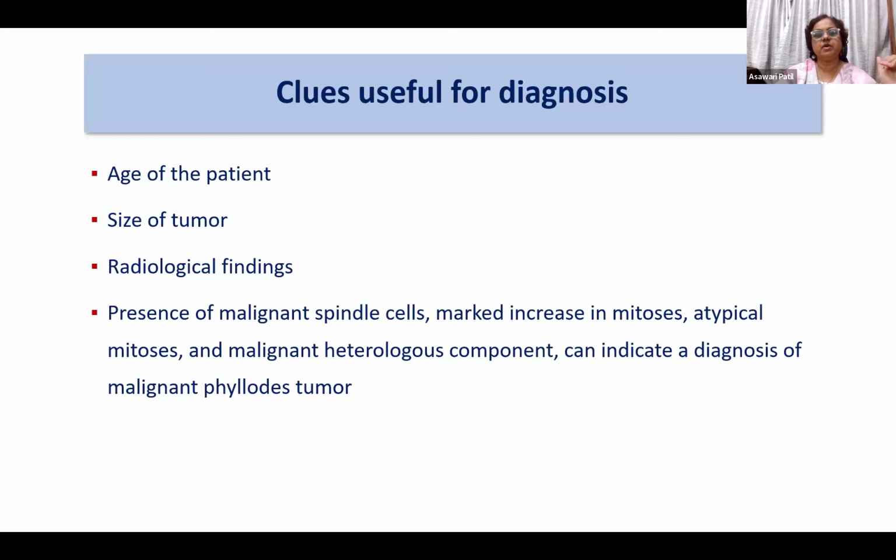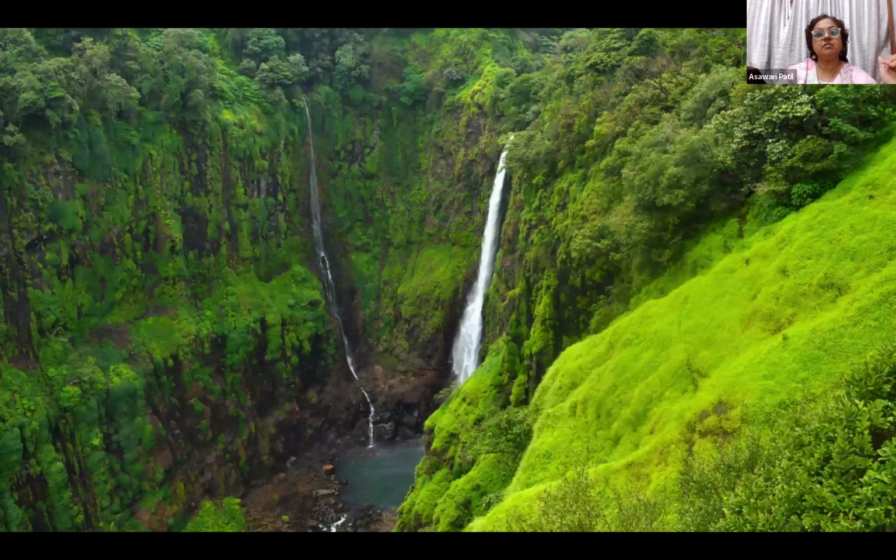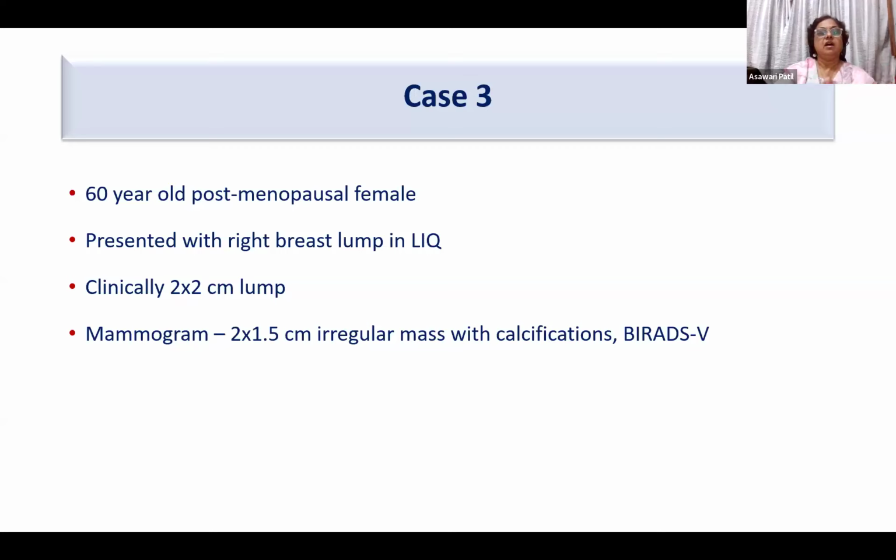So Western Ghats near Sahyadri ranges can be again a beautiful sight during monsoon. And this is a waterfall, Thosegar waterfall.